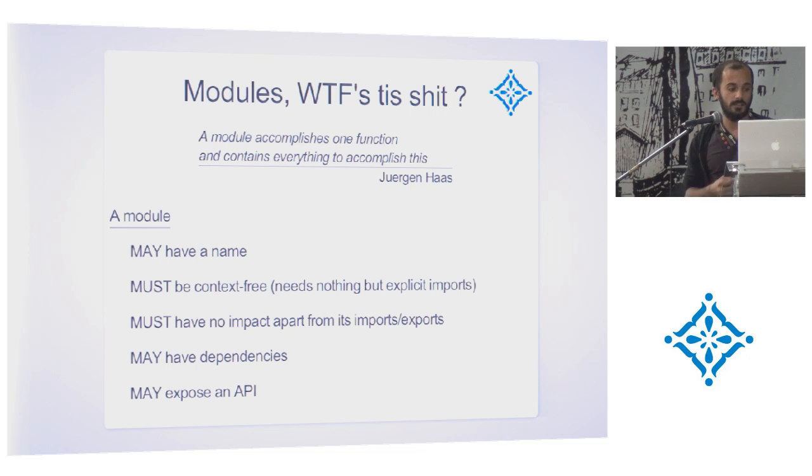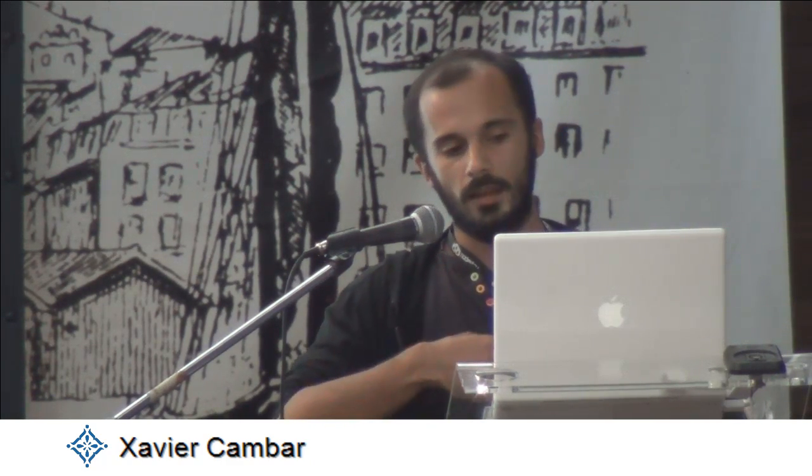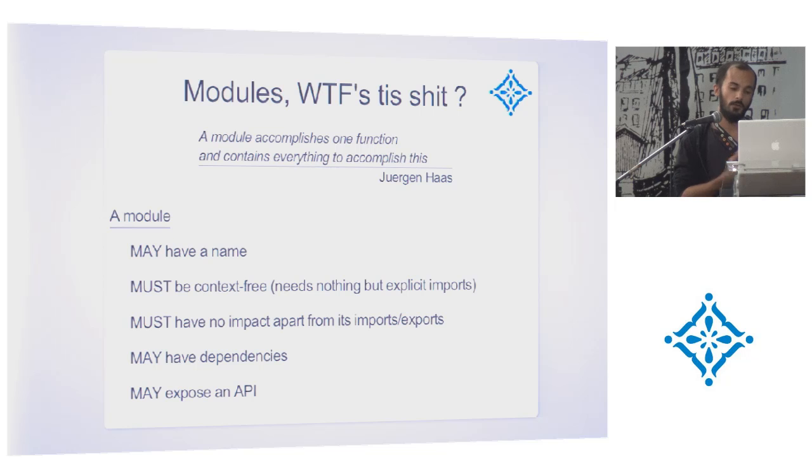So in a more formal way, we can say that a module may have a name. It can be anonymous. It must be context-free, which means you have to define in your module what you need for it to run, but it must not need anything else. Which means once your module is well defined, you can just test it. And if you import explicitly, you can then use other imports and mock them, and it's really great for testing purposes. It must have no impact apart from its imports and exports, which means there is nothing that must depend on it. It just does what it knows and nothing else.